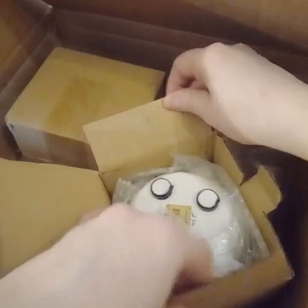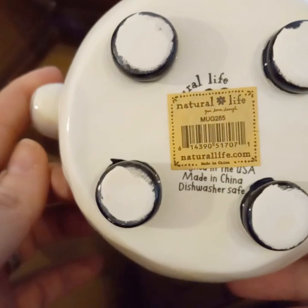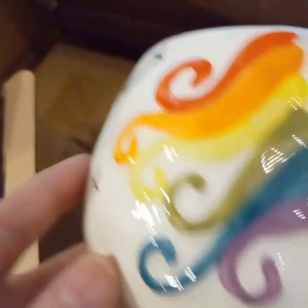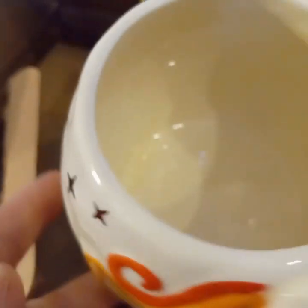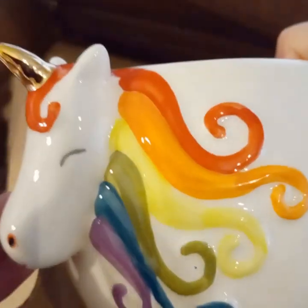This mug is for my sister for her birthday, so gosh, I hope she's not watching this. She loves unicorns, and I thought this was a really cute mug. I love the gold detail on it. And again, the mugs are made in China. They do say dishwasher safe. I usually prefer handmade pottery, but I still think that these were good quality.